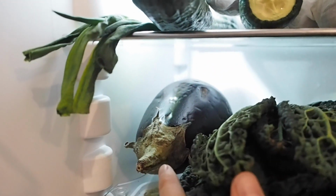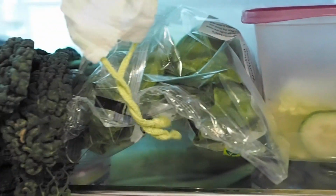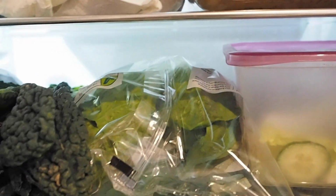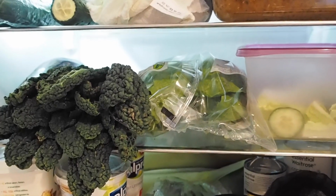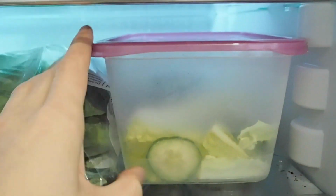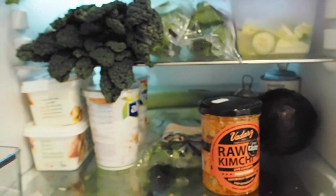We have an aubergine left over here, and some lettuce. Lettuce at this time of the year is just really hard to find not in plastic, so not ideal. Especially in the UK, where not many supermarkets have lettuces out of plastic bags, which needs to change. In here we just have some leftover salad bits, nothing else. And then bottom shelf, oh, kimchi should go over here.